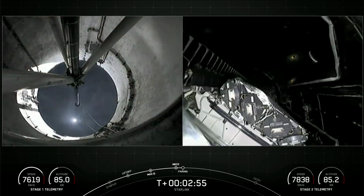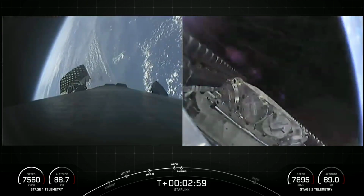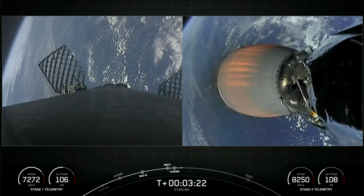Fairing separation confirmed. So we've had successful main engine cutoff, successful stage separation, successful second engine start on the second stage, and then also fairing deploy. On screen right now, you can see the first stage booster at the bottom of your screen making its way back along with the 2 fairing halves. They've deployed. They were at the top of the screen, but they'll make their way back towards Earth and be recovered by our recovery vessel, Doug.